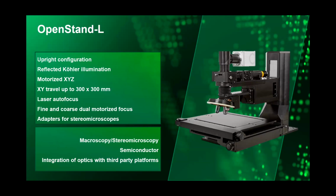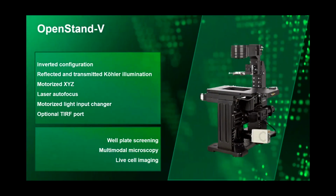And finally, I suppose over the last year, this unit, this OpenStand V prototype, the inverted OpenStand, is the one that's really hit the ground running. It's the newest release, but we've actually done more projects and units with this prototype than all others combined in the last 12 months. So it should be recognizable as an inverted microscope, but as you'll come to see, it can be tweaked and tuned into something much more advanced and dedicated to different applications.